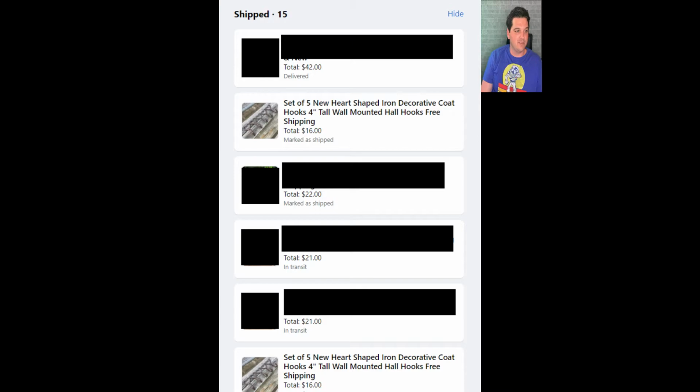So you won't see this first one, and you see it's already been delivered. And again, depending on the location of the buyer, the supplier that I use can get items out super quick if they're close to one of their warehouses. And then of course the heart hooks, and then a few more here in transit, and then down here on the bottom another set of the heart hooks that sold.